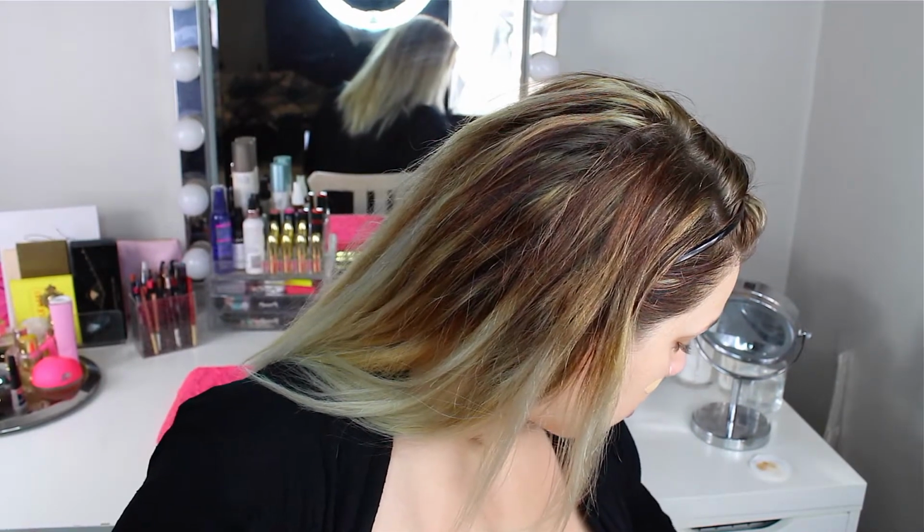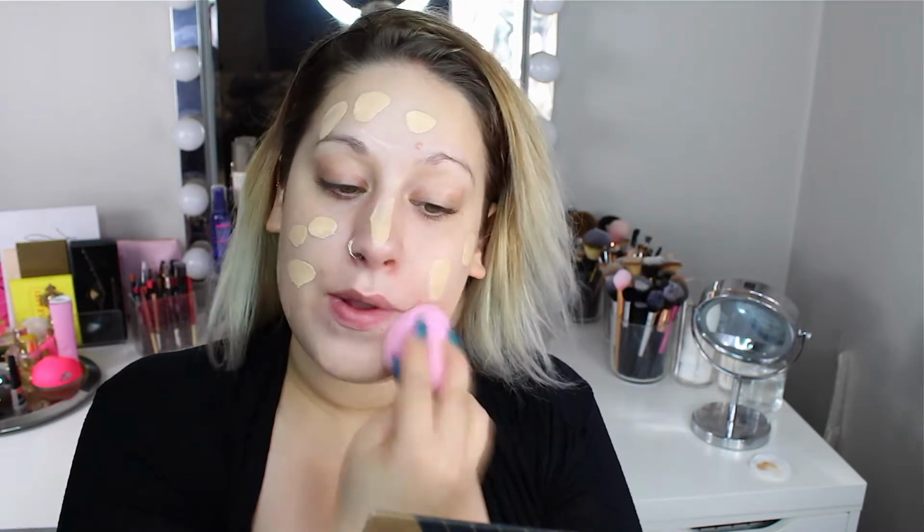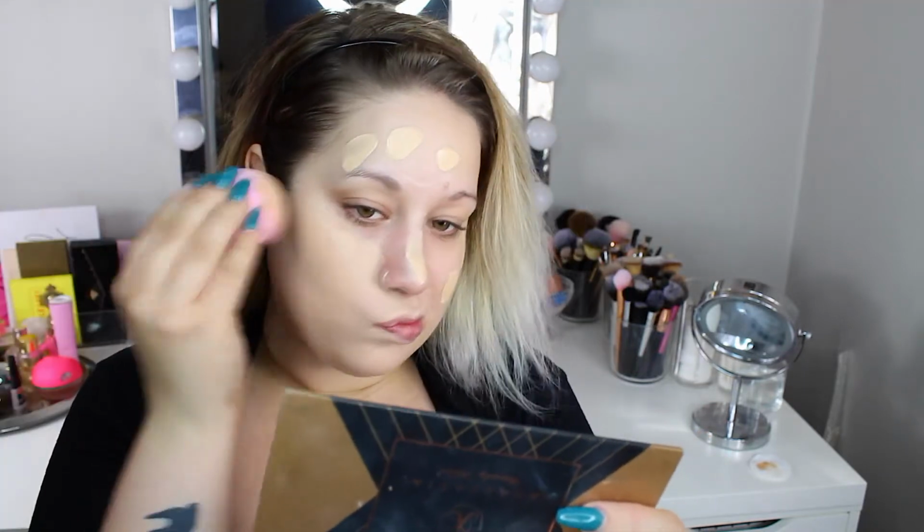I need a mirror. I'm just taking a palette for a mirror. Okay, and now I'm just dabbing this out as usual. I've done this combo a few times now and I think it works okay.